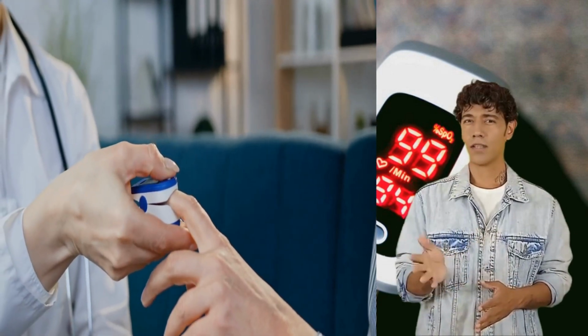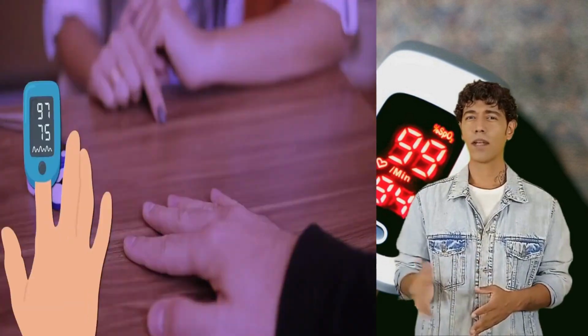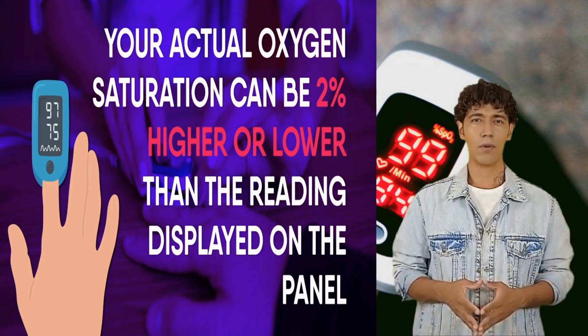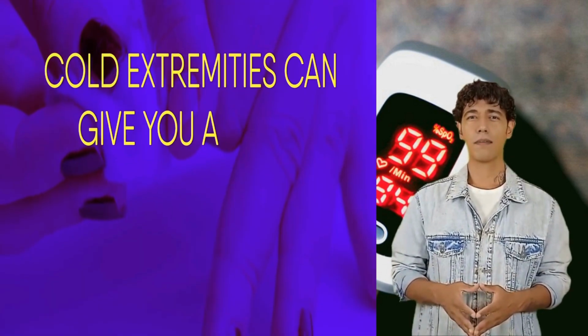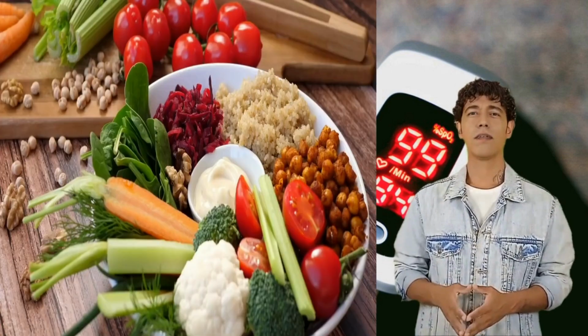However, this handy device is not very accurate. You have to consider an error window of 2% with it. Your actual oxygen saturation can be 2% higher or lower than the reading displayed on the panel. Make sure you take off the nail polish before using this machine. Cold extremities can give you a false reading along with the above-mentioned conditions.